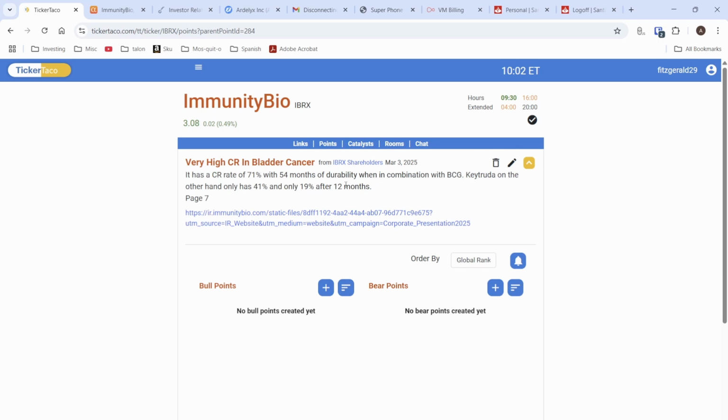Doctors have really been quite used to trying to attack these cancers with chemotherapy, but now they're going to have to be taught to stop that in order to use this new therapy. That might not apply so much for this type of bladder cancer because this is put in combination with BCG.